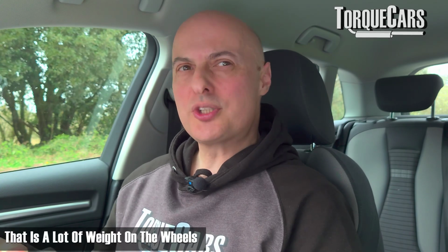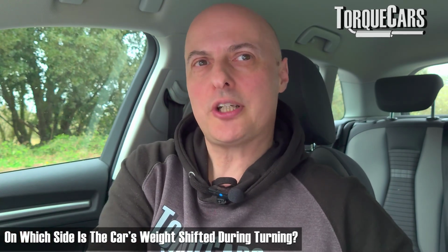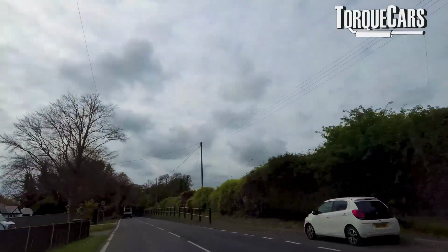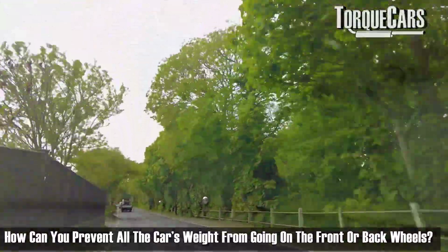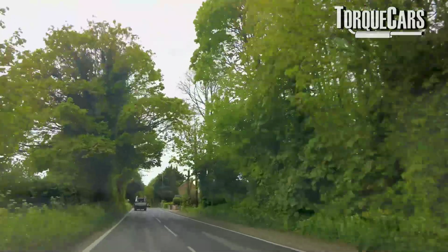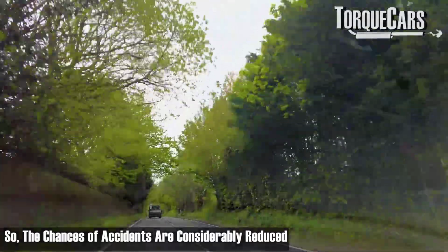When you're cornering, your car weighs a ton, ton and a half, 2 tons, 3 tons. Cars are getting heavier and heavier nowadays. So that's a lot of weight on those 4 points of contact. So as you turn right, the weight is going onto the left side of the car. If you turn left, the weight is going onto the right-hand side of the car. So when you're driving along, get a feel for the weight of the car and the handling. If you can try and balance that with a trailing throttle when you're going around a corner, it stops all the weight going onto that front wheel or onto the back wheel. So both outside wheels are loaded up equally when it comes to weight distribution. So you're less likely to skid, lose traction or lose control.